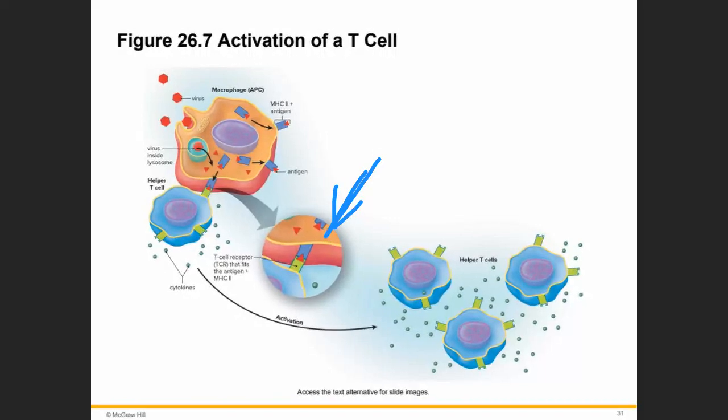So the T helper is then activated, and therefore releases those cytokines that will help destroy this pathogen. You know, those cytokines can stimulate the B cells to divide and become memory B cells.